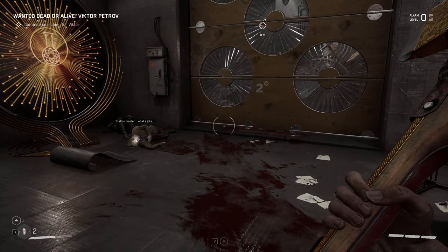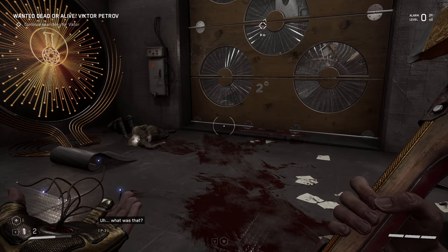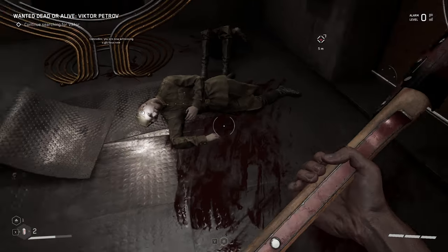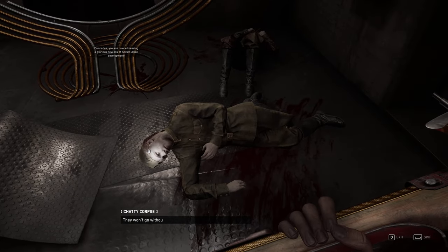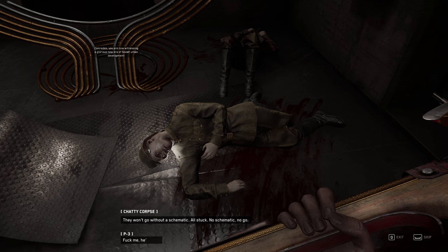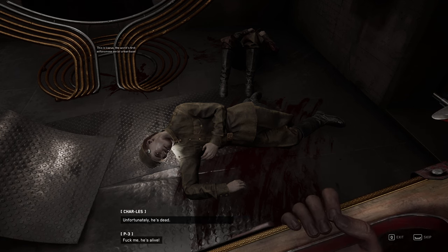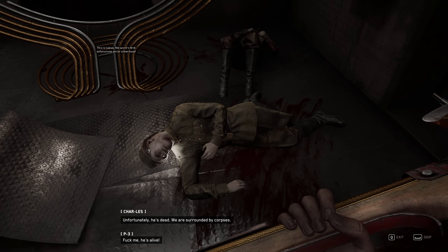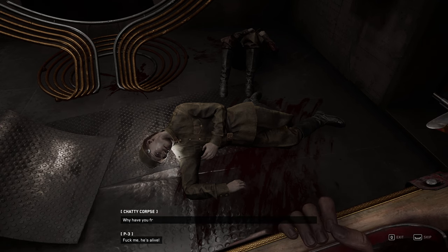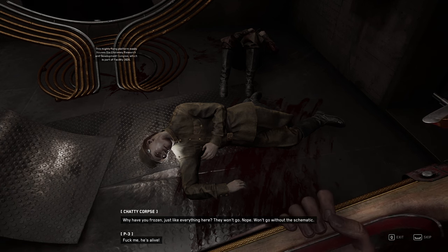Station Master. What a joke. What was that? Comrades. They won't go without a schematic. We're now all stuck. No schematic. No go. Fuck me, he's alive. Schematic. Need a schematic. Unfortunately, he's dead. We are surrounded by corpses. Why have you frozen just like everything here? They won't go. Nope, won't go without the schematic.